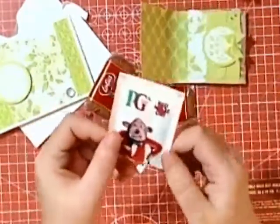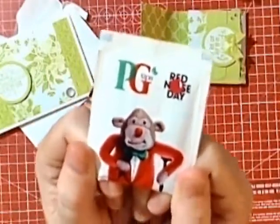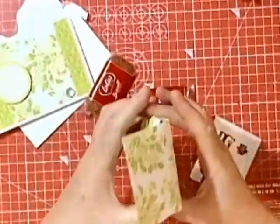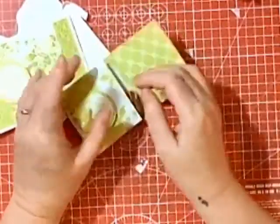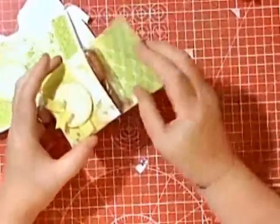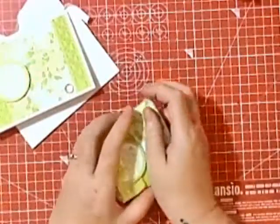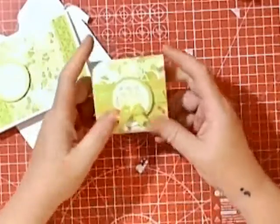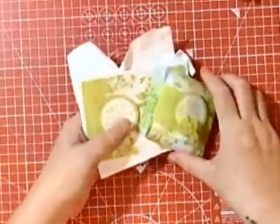And a little red nose tea bag. PG Tips. Love that. That is so cute and clever. How cute is that? I love it. Lovely little swap, a gift for somebody. See, this is great having these swaps, because it gives you so many ideas of how to give little gifts to somebody, like a colleague. Love that idea. So thank you very much, Sally, for your lovely swap and card. That's gorgeous.